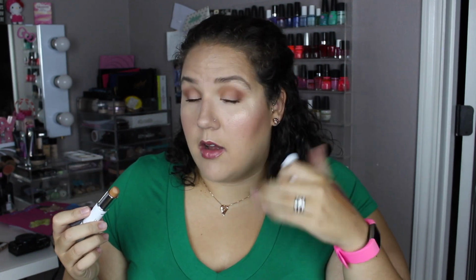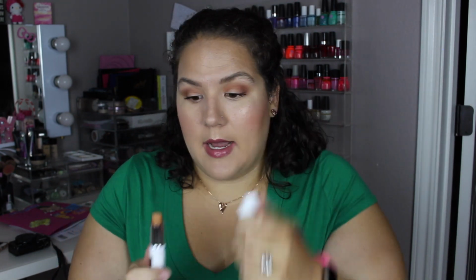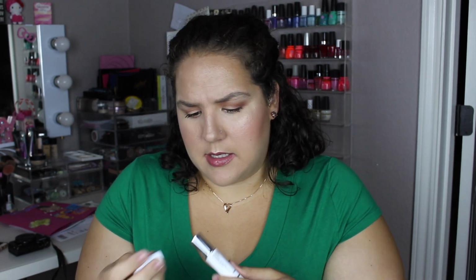I'm actually wearing cream contour right now from the Tarteist Pro Glow palette or whatever. Cream contour with a little bit of the powder on top. I really enjoy that. So there's the contour there. I think this would match my skin perfectly. It doesn't have a color. It's in medium, but this doesn't look like medium.